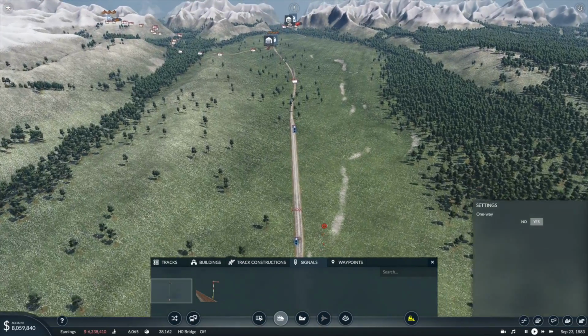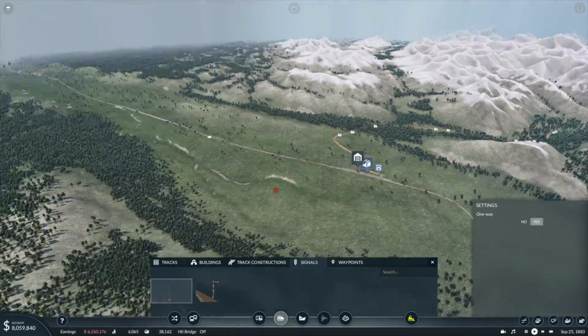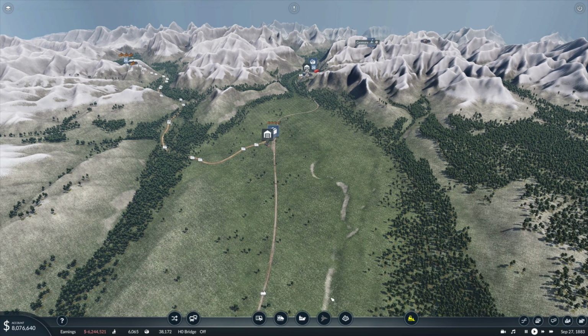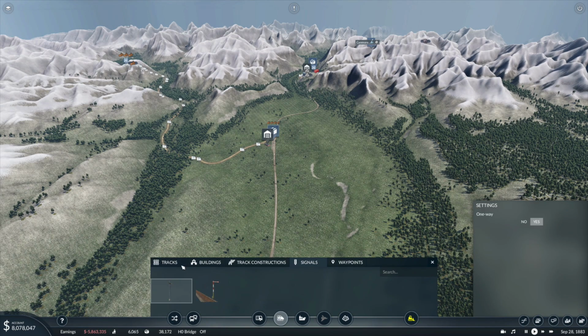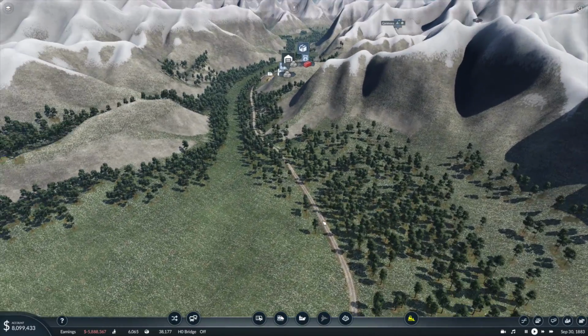So as I set up these passing loops, as you've seen, I've set up quite a few. If you really wanted to game the game, you would set up one exactly in the middle, but we don't just have 2 trains on here, so we're going to see what we can do the best we can for now.